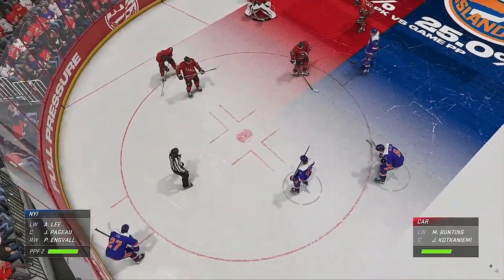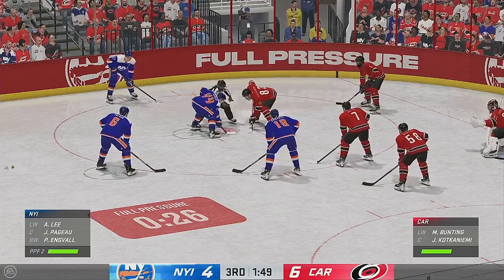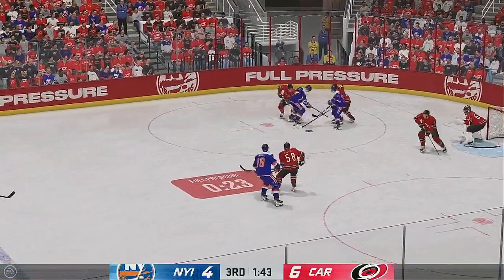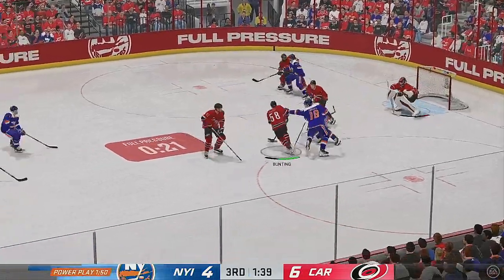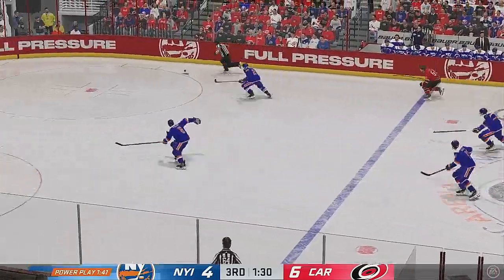Power play unit puts their hard hats on as they go back to work. Power play has just been average tonight, James. Not been really awful, but certainly hasn't been great. But that's the good part. We can make a difference right now. Bunting's taking it from his own end. And they clear that puck.